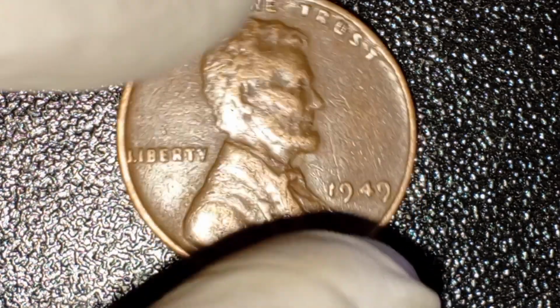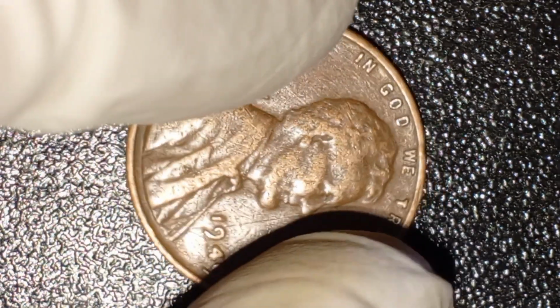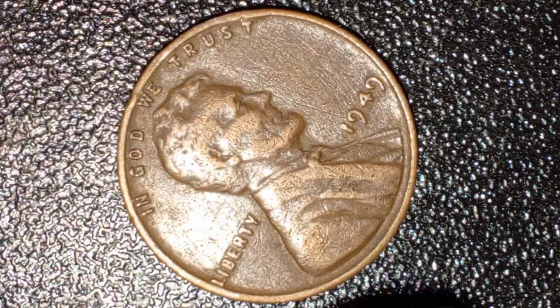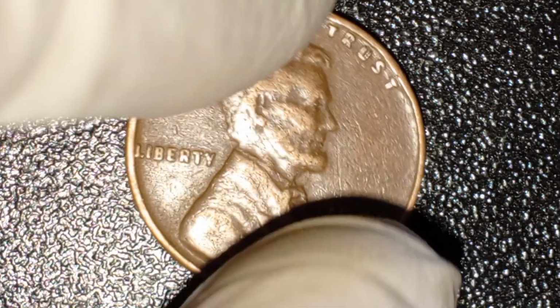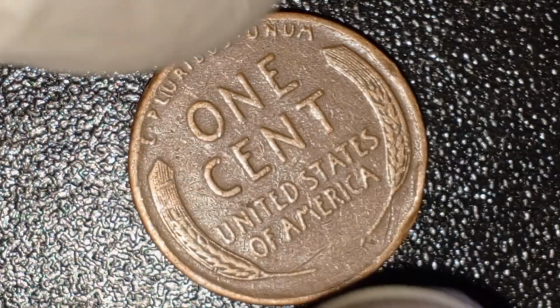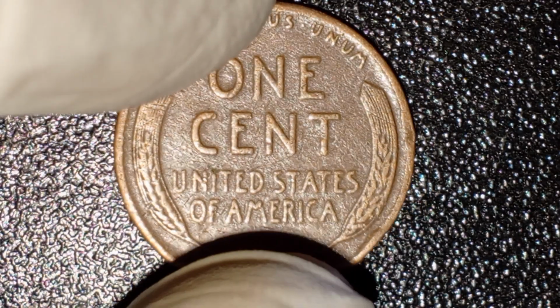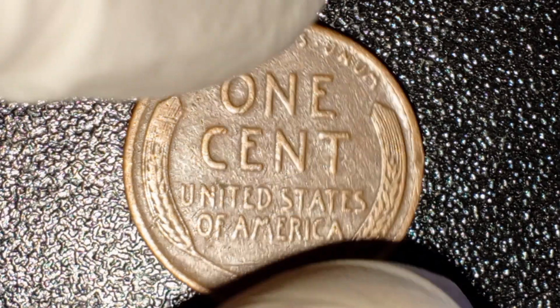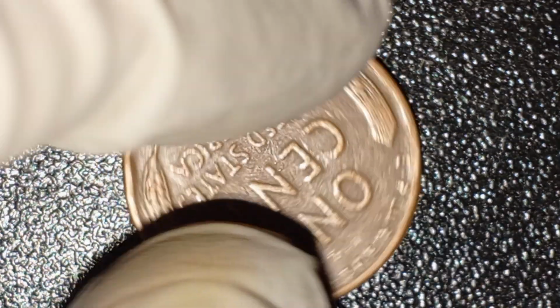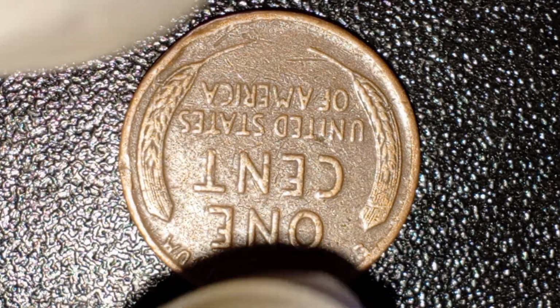First, let's talk numbers. In 1949, the U.S. Mint produced pennies in 3 locations: Philadelphia, Denver, and San Francisco. Here's the breakdown. Philadelphia, no mint mark, over 217 million minted. Denver, D mint mark, around 153 million minted. San Francisco, S mint mark, about 64 million minted. Even with these high numbers, not all 1949 pennies are created equal.